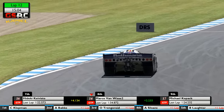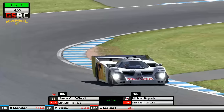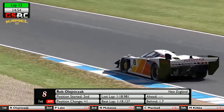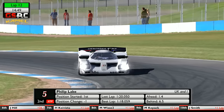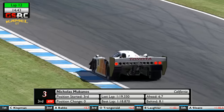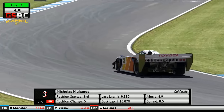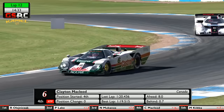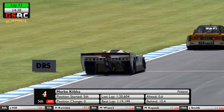We've already seen that exemplified a number of times in this race. We're halfway through now, 15 minutes in. Let's give you the rundown of the top 5 for each class. Rob Olenek is leading. He's overtaken Philip Blake in recent times, but he hasn't dropped him by too much. Still about a 2-second gap between himself and Blake. In third place, you've got a little bit more of a gap, about 7 seconds, down to Nick McConos. Then you go back to fourth, and Clayton McLeod is not able to hold on to these guys by any stretch of the imagination, 8 seconds back for him. And Marco Kika rounds out our top 5. He's giving close chase to Clayton McLeod, just about a second back.